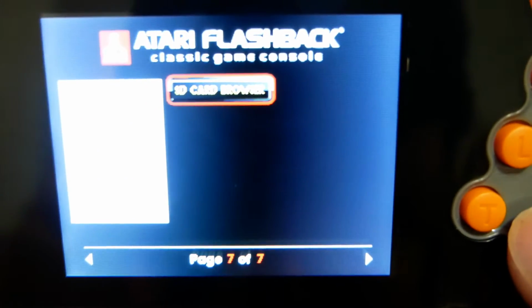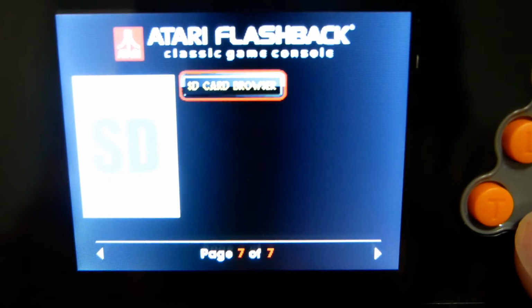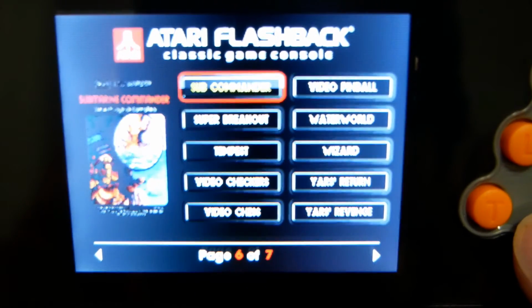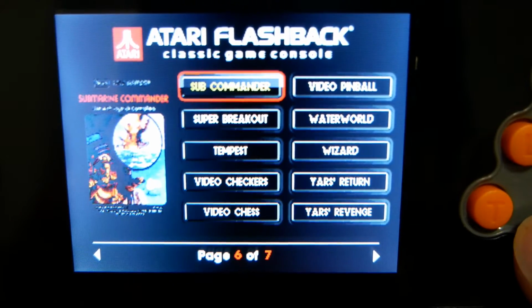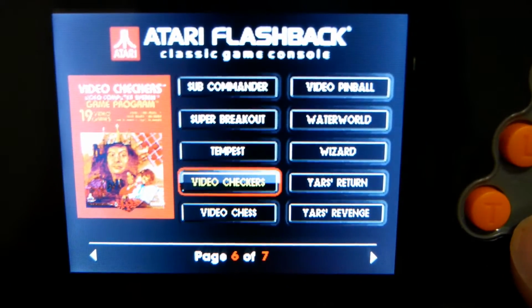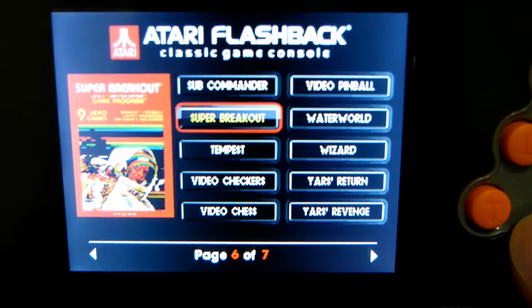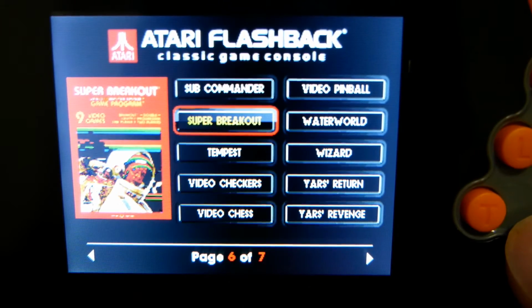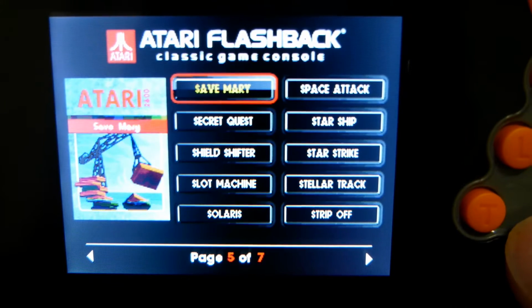Some of the games just don't make sense to me. But on the other hand, you do have an SD card slot. You can pretty much put just about any Atari game on here. I don't think every one works. There is a compatibility list out there of the ones that don't. If you go on Atari Age, I think it's out there. I mean, video checkers, video chess. Is anybody really wanting to play chess on the portable Atari?